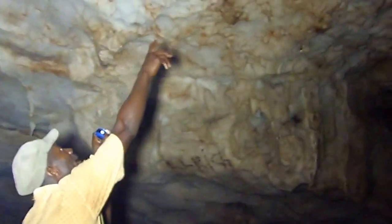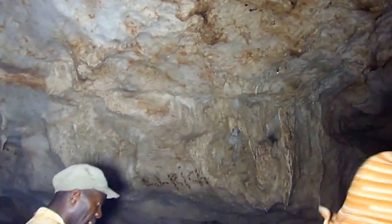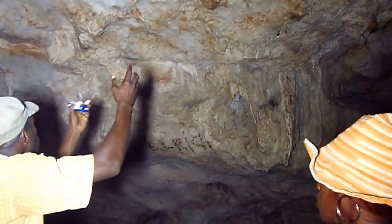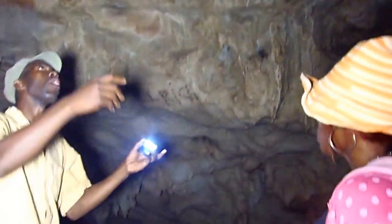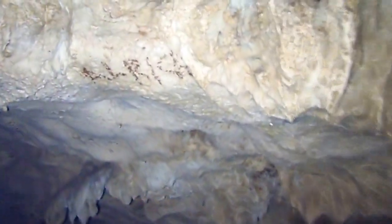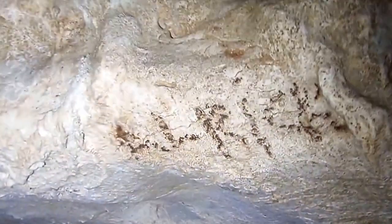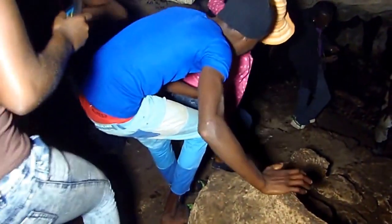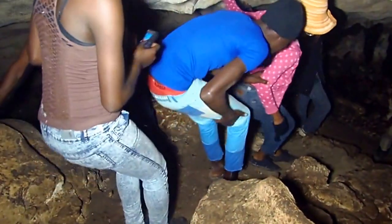Rat bat manure. You see the water drip, you know, and the farming. Yes. You look at the thing underneath. I saw them come down. Yeah. I saw them, it's still growing. So in the next couple thousand years, if God doesn't come before then, these things are going to come down and be spiked. The Mocho village team went deeper inside the cave.